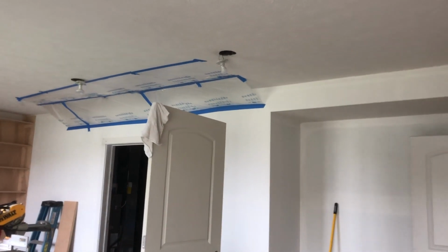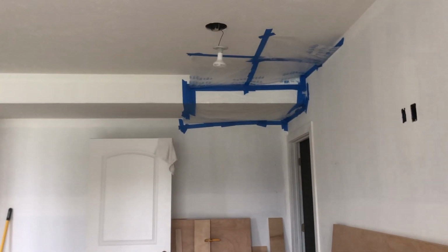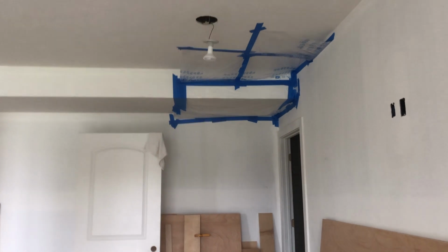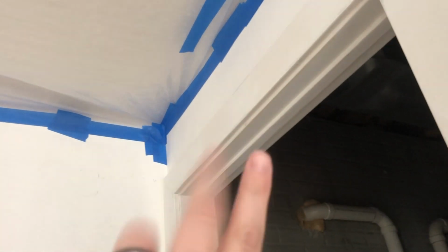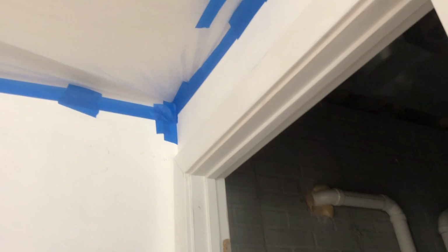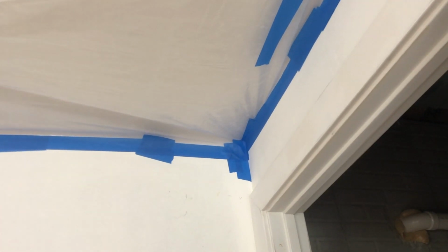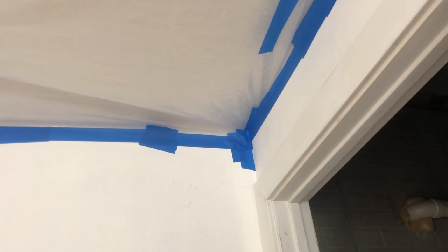This is the covering that I was telling you about. If anybody knows the reason for that, the only thing I can think of is that they're going to be spraying up or don't want to get splatters up, so they just masked that off. And we have our daily dose of Nissa. I love her so much.